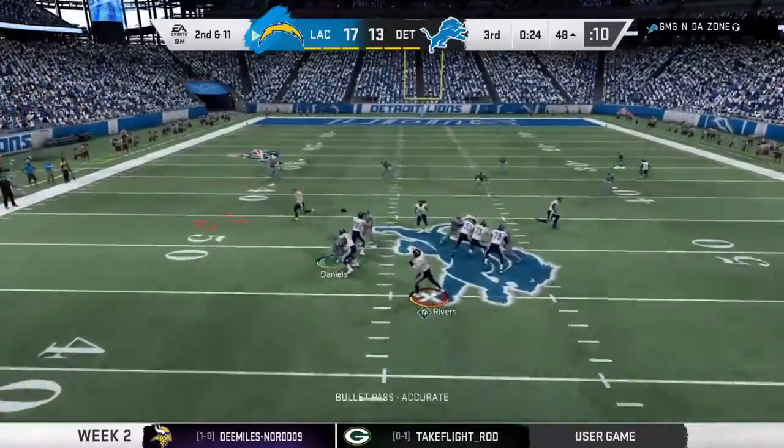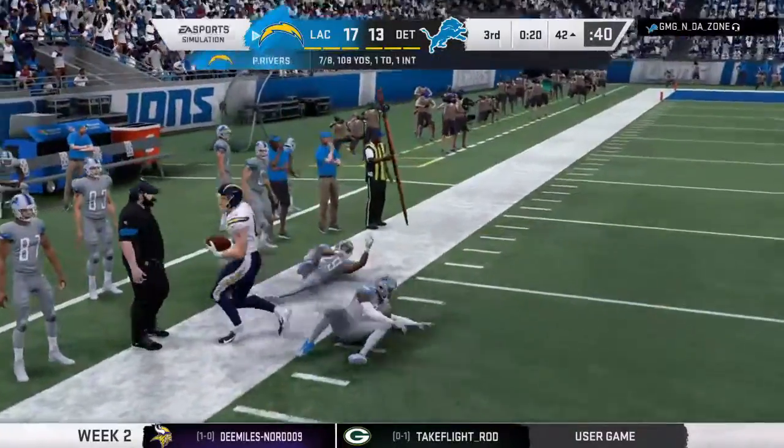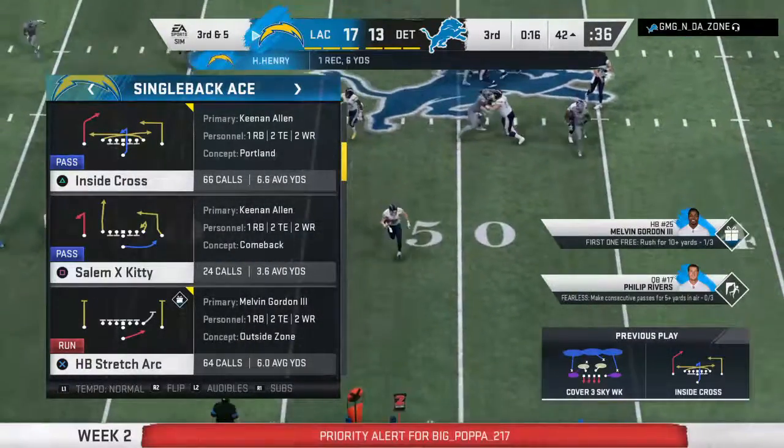On 2nd and 11 now, Rivers. Henry's got it, out on the left side. 6 yards is the pickup, and that'll lead to a 3rd down.